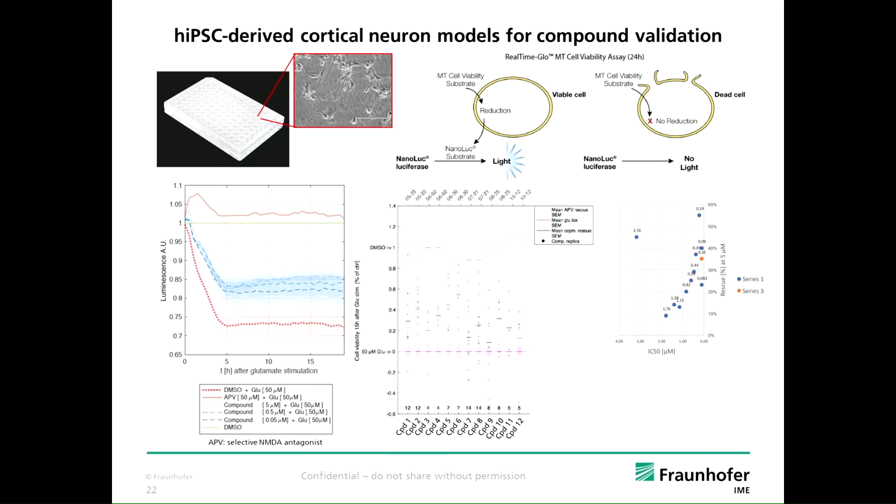And let me guide you through this busy slide now. To really test the effect of the compounds, we generated cortical neurons in 96 well plates, and we used this so-called RealTime-Glo substrate, which is provided by Promega, a non-lysing substrate to assess the viability of a cell. The dye enters the cell. If it's reduced, it produces light. If the cell is dead, it doesn't produce light. And this is a typical rescue experiment that we can then do in a kinetic way. We put a little glutamate stress on the cells, and you see that if you just have 50 micromolar glutamate in your culture, 30% of the cells die. If you use APV, which is a very potent blocker of NMDA receptors, then you basically rescue your culture to the full extent.